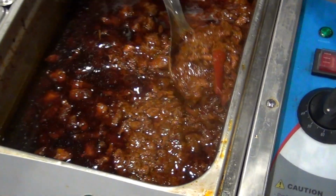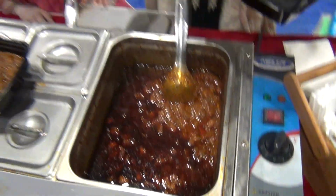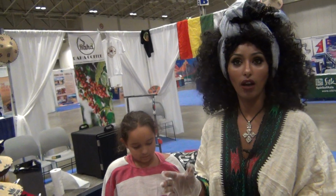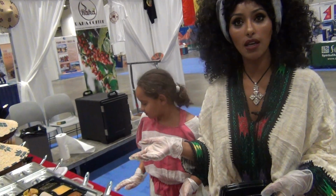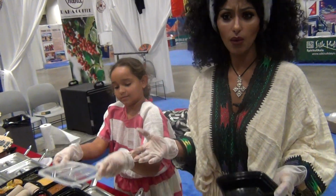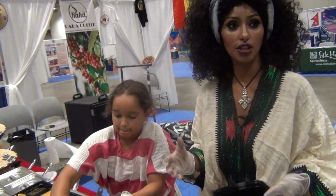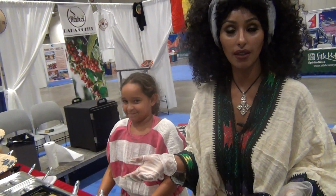So this is chicken. Now, do you make the chicken different than other people? A lot of restaurants make beef. Beef is a common thing for Ethiopians to eat, or lamb, you can say. But when it comes to chicken, we have a special stew. We don't have it here, but it's the national dish of Ethiopia. It's called dorowet. We have it on our food truck.